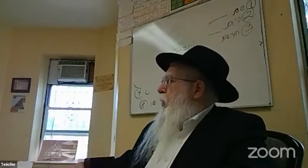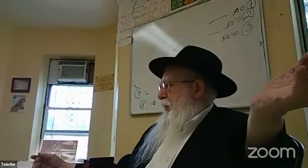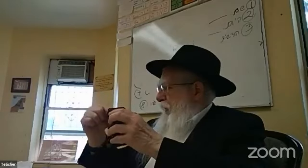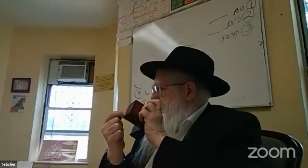So Rachel brought something up, which is, how do I know which is which? If on the outside they look exactly the same, how do I know I'm putting on the right one? So the answer is, we have these boxes, and on the box, you write Rashi or Rabeinu Tam. If you look at this one, small words, it says Rashi.